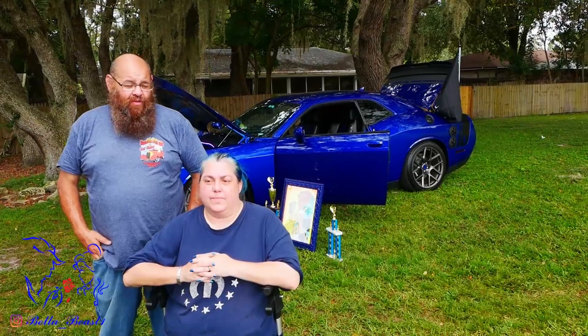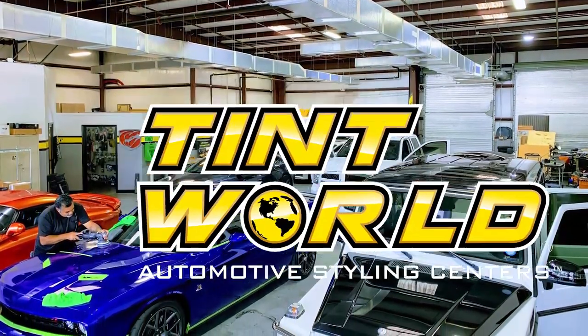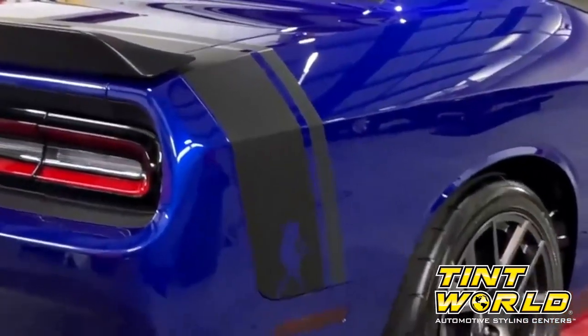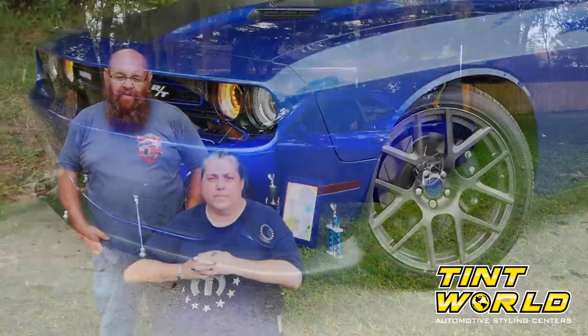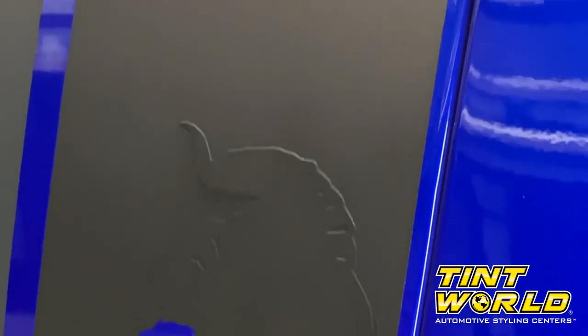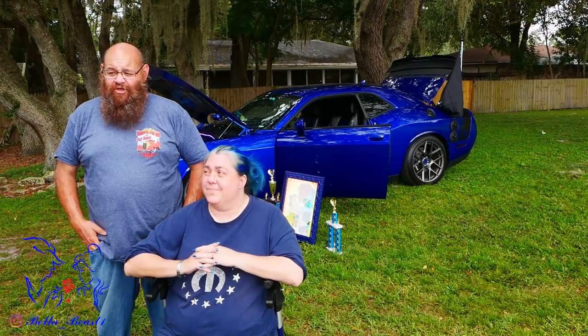We couldn't get stuff done fast enough. So one of the first things we did is we hooked up with Pete Mueller at Tent World, and he recommended that we do a two-stage paint correction, and also a 9-year ceramic coating, and also the XPEL invisible bra. He also did the vinyl on the hood, the Bella on the hood, and also the vinyl wrap on the rear quarter panels. Awesome job, awesome people. And it just started out from there.